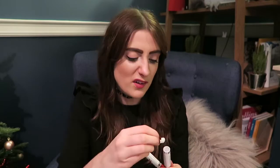The only thing I would say is that if you've got quite dry lips, it can be a little bit drying, but I generally put them on and let it dry, maybe just for 30 seconds or something, and then it comes with this balm on the other end which you put over, so it does make your lips look a little bit glossy. If you don't like that look, maybe putting that on is not the best idea, but I just find that really fixes it and makes it look less dry.